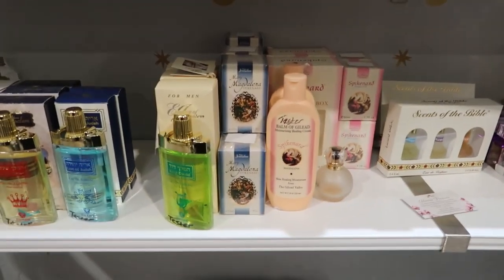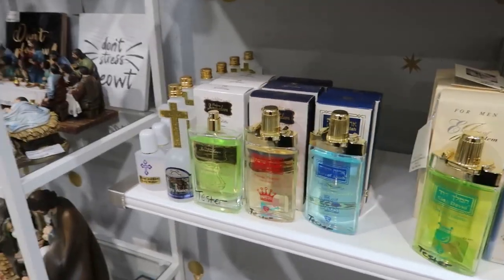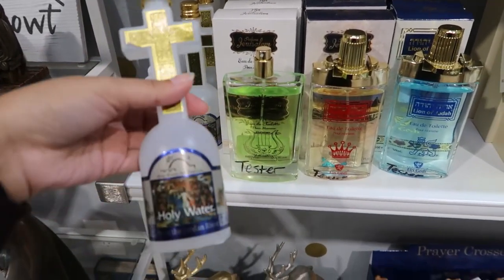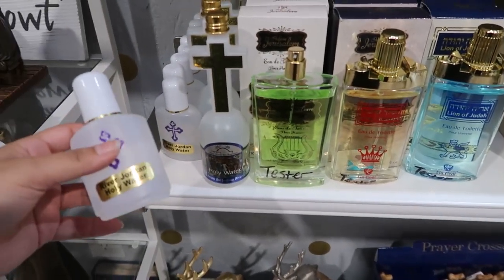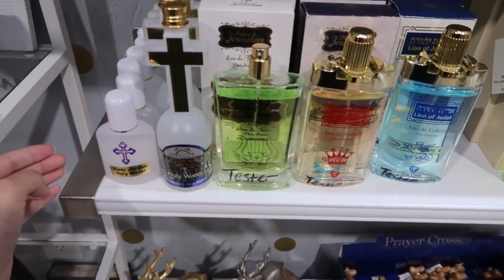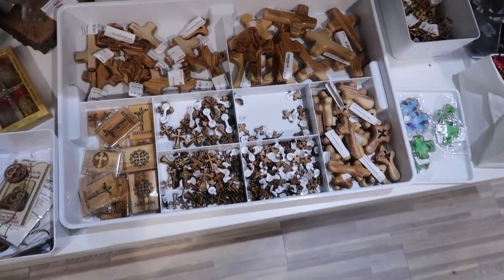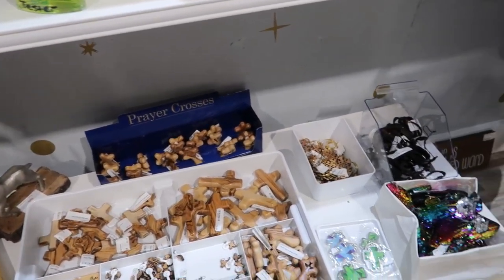What is this? Healing cream. They have healing creams. They have holy water too. River Jordan. Honestly, I might get some holy water. Not even joking. Seriously, $13 for holy water. River Jordan holy water. $7. I feel like we should all keep holy water with us, to be honest. Little crosses. Prayer crosses back there.